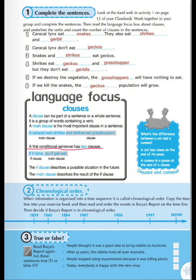A first conditional sentence has two clauses. For example, if it rains, this is the if clause, you will get wet. This is the main clause. The if clause describes a possible situation in the future. The main clause describes the result of the if clause.